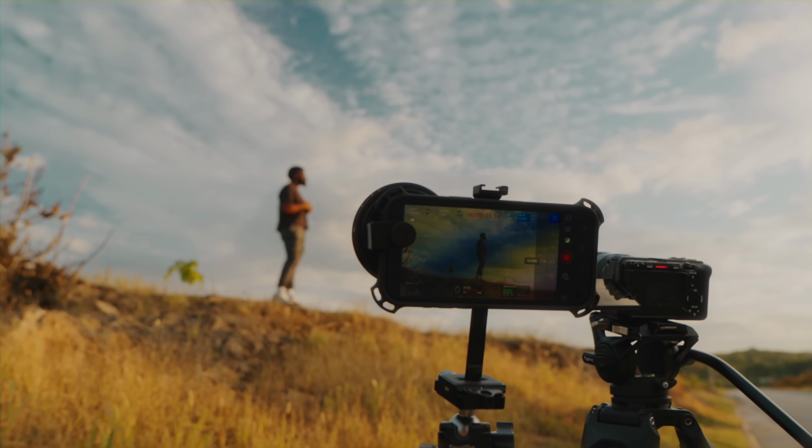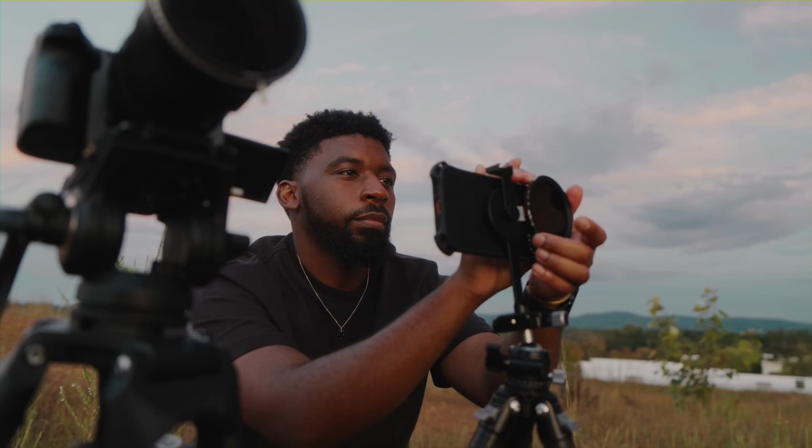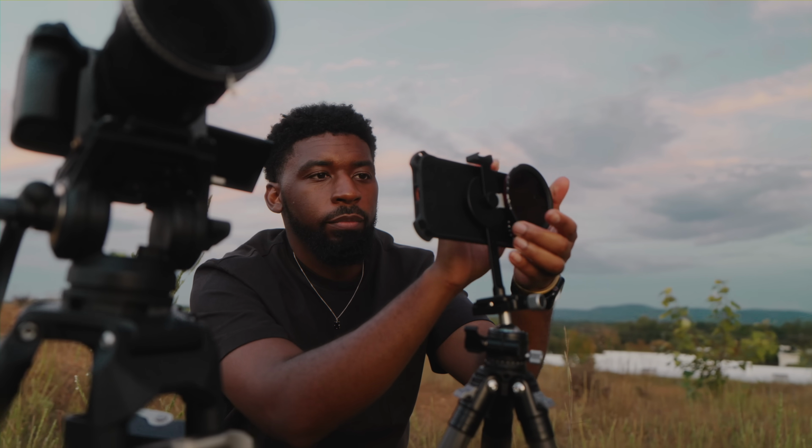And the reason why I feel this way is because the iPhone doesn't have any buttons or dials that you can customize to do specific things. You essentially just have a bunch of controls on the screen, and navigating through this kinda feels like hell sometimes, to be completely honest with you. And I think that's one of the biggest negatives of using your phone for professional work.